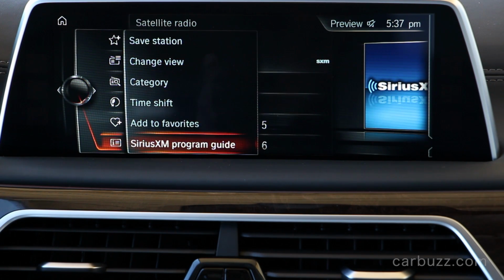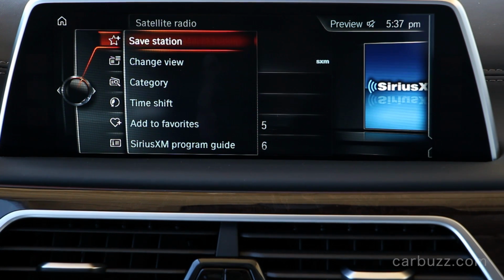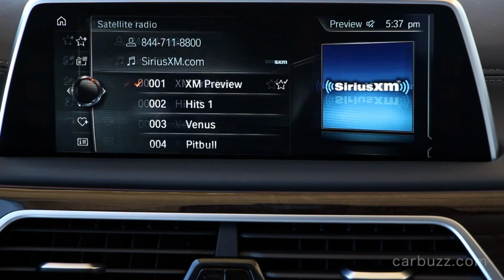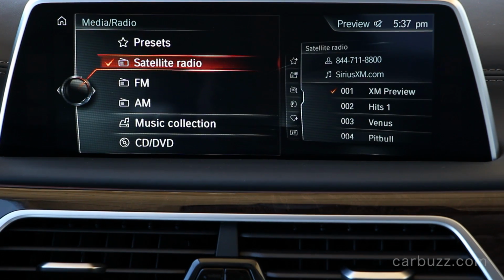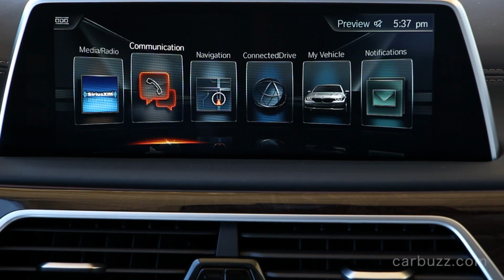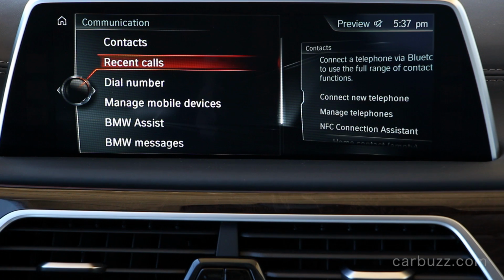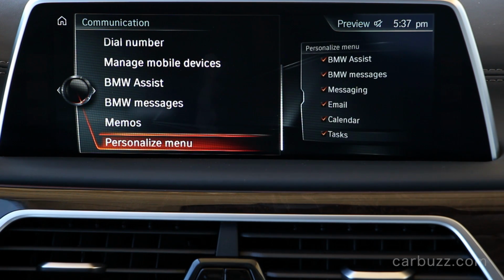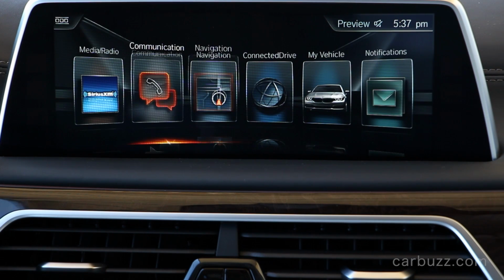There's also the interior design package for an extra $1,800 that adds more wood trim to the front and rear, such as in the armrest, and an Alcantara headliner. And then you have the luxury seating package for an extra $3,900. You get a heated steering wheel with front and rear heated seats and armrests, and rear massaging seats and rear ventilated seats as well.